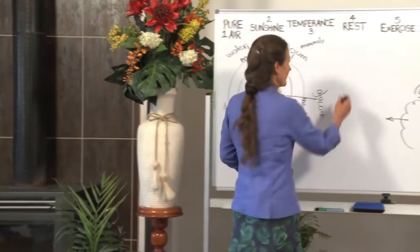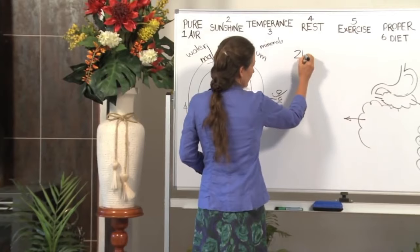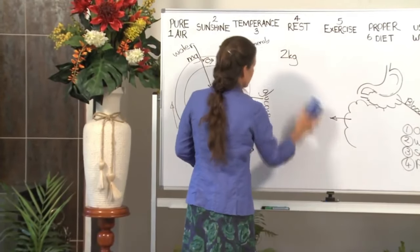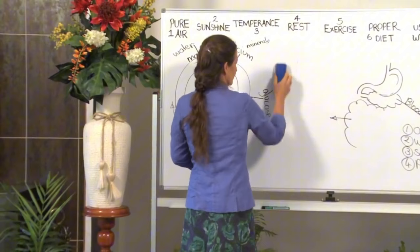So water is lost every day. Water must be replaced. And here is a good rule of thumb: 25 ml per kilo of body weight, not 2 ml per kilo.